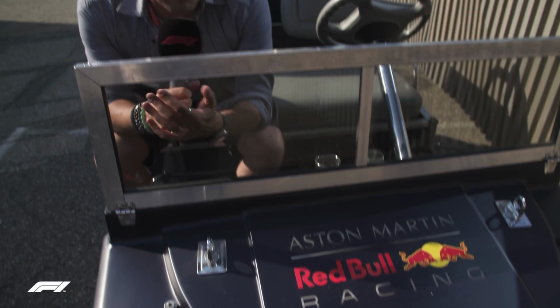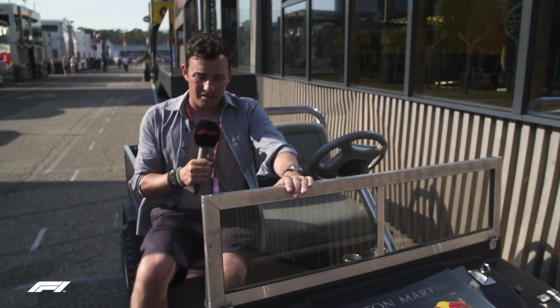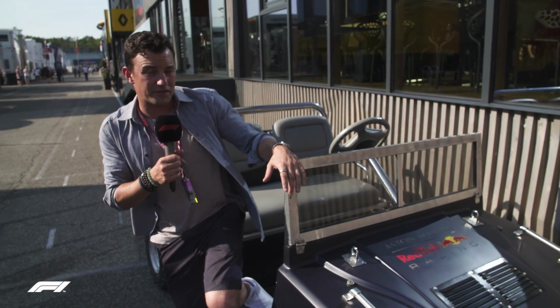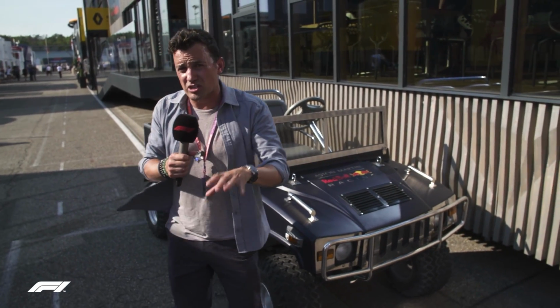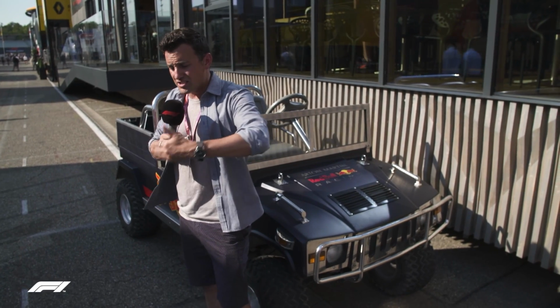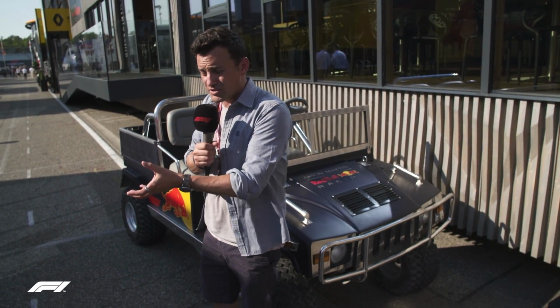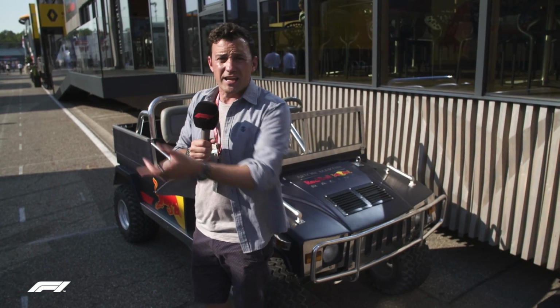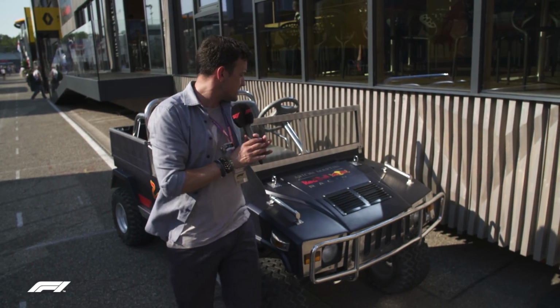From Toro Rosso to Red Bull Racing. Had a good catch up with Pierre Gasly earlier. He reckons it's starting to click after a really good Silverstone race for him. Obviously, he can't rest on his laurels, knows he's got to continue that positive upward momentum. But coming back here, happy memories of racing in Formula 2, loves this place. So he's pretty optimistic.